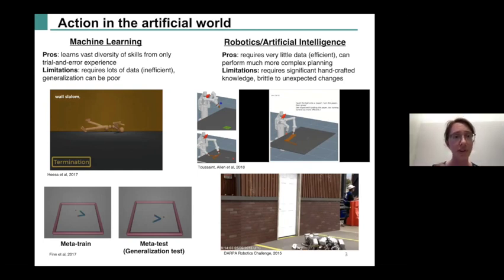So animals and humans are clearly striking a more interesting balance between these two extremes. We can learn behaviors that we didn't previously know how to do, unlike at least some of these robotic systems, but it doesn't require hundreds or thousands of years, right? In some cases, it requires only 1 or 2 failures to get the right kind of idea.